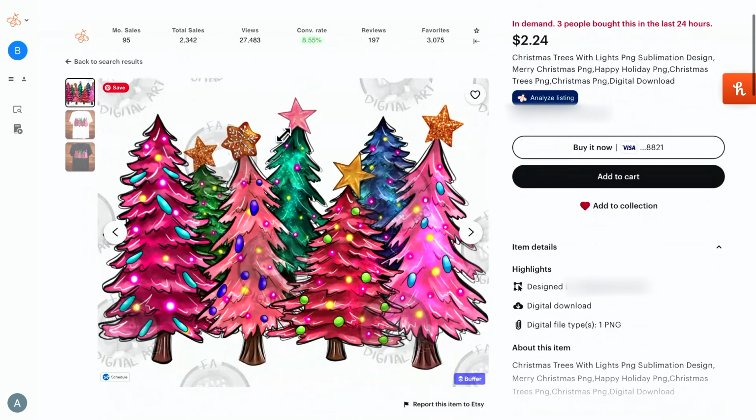So y'all, this is a really hot trending PNG that I would want to pull some inspiration from to create for my shop. Okay, so I need to note things like, oh, this one has bright colors, there's some glitter elements, the trees are more whimsical and illustrated in design. Those are elements that you want to take and incorporate into your own designs, because we know based on the facts from Everbee that all of the statistics are showing us this design will sell, and it will sell well.